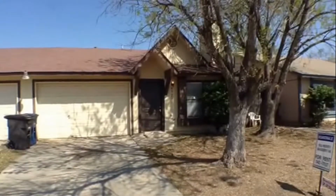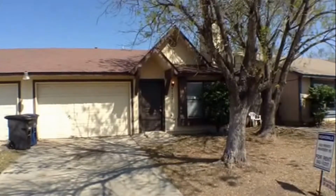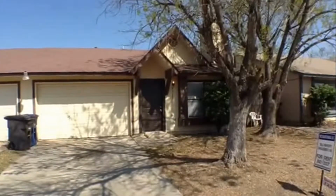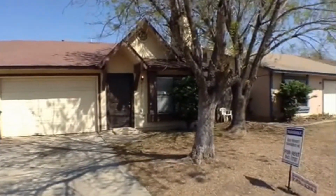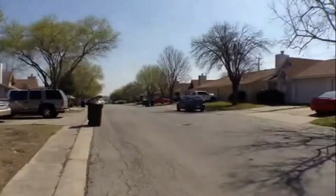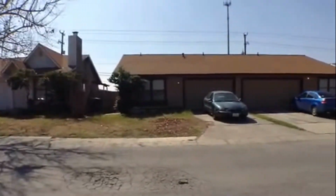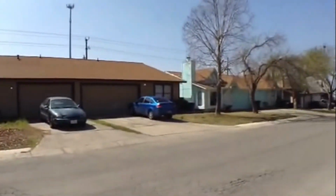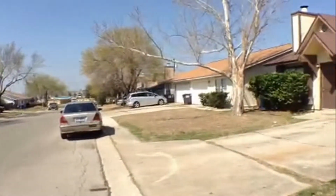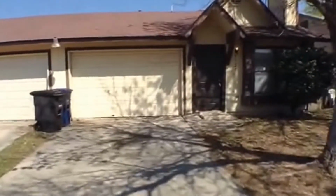9723 Bratton Drive is a two-bedroom, one-bath, one-car garage duplex, approximately 932 square feet, located in the Heritage Northwest subdivision. Let's take a look at the surrounding properties. Heritage Northwest is located just off Marbach and Ellison Drive. The subject property does have a nice long driveway, adequate for guest parking or perhaps an extra vehicle.